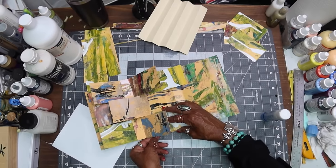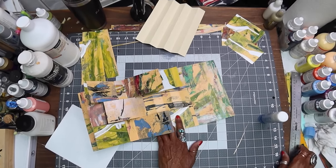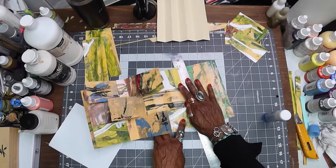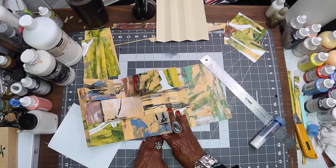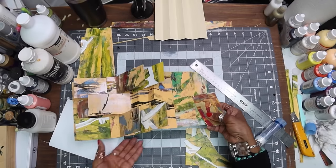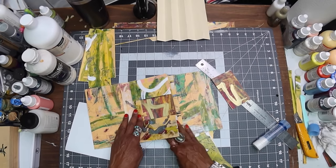And we have one more to go. So I want to make sure once again that this is square. Okay. Alrighty. So we have these four more, and I'm going to take this one. Let's see what these are looking like here. So this goes here. This goes here.